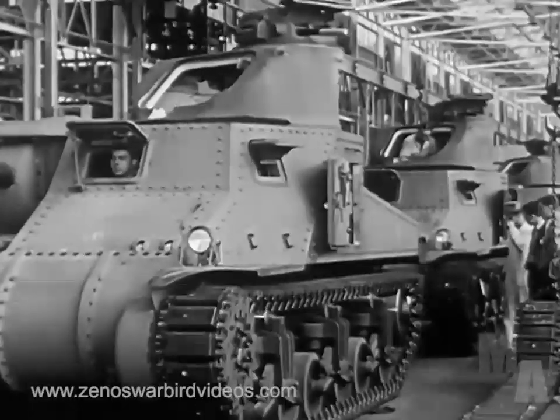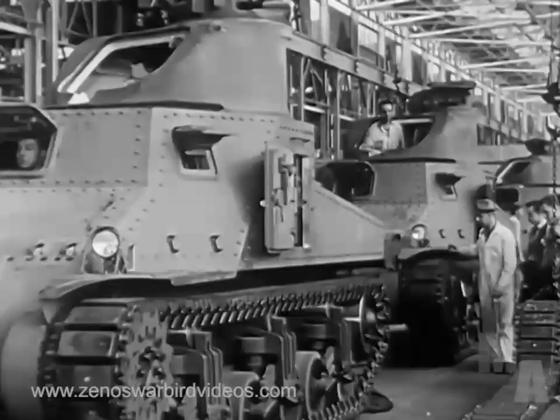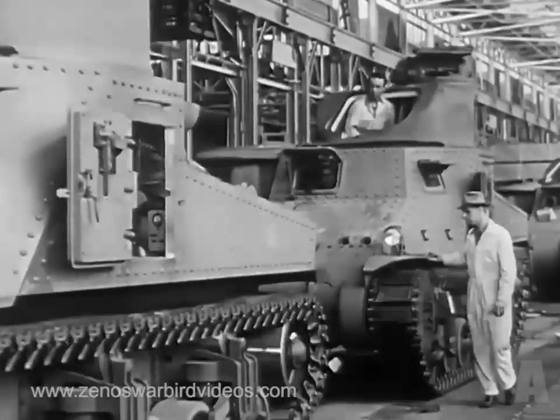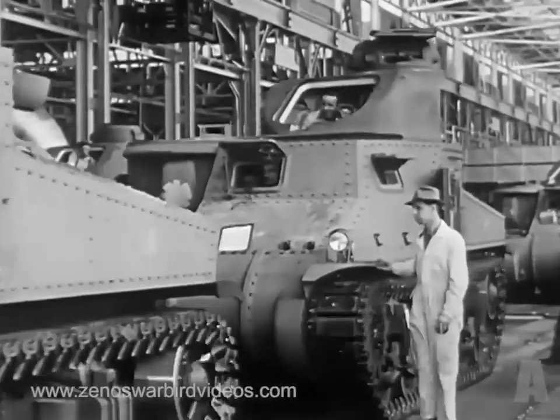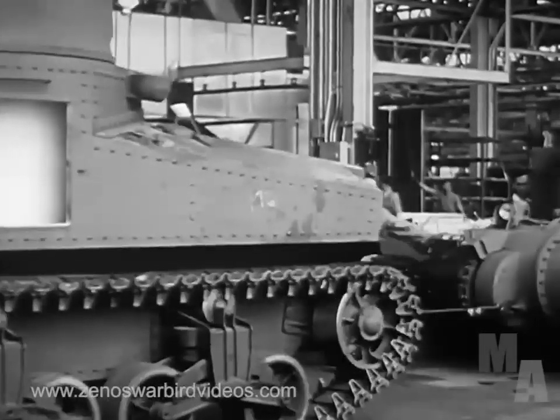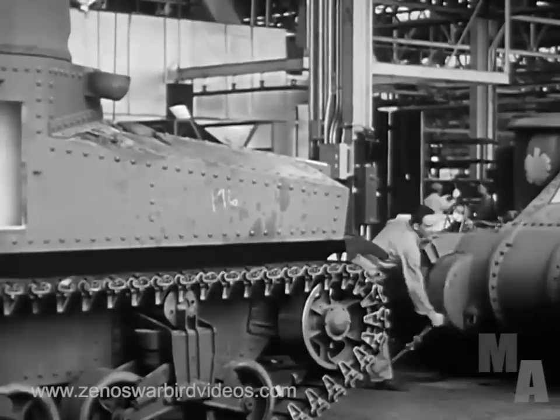30,000 separate parts, covered by nearly 6,000 drawings, go into the making of this backbone of the Army's striking power. An American concept, an American accomplishment, representing the best integrated experience, ability, and intelligence of American industry and the American Army.